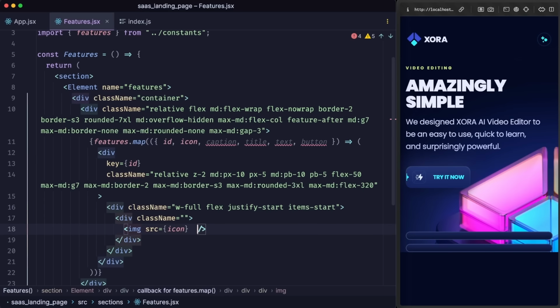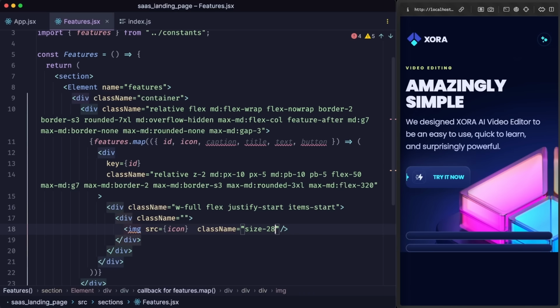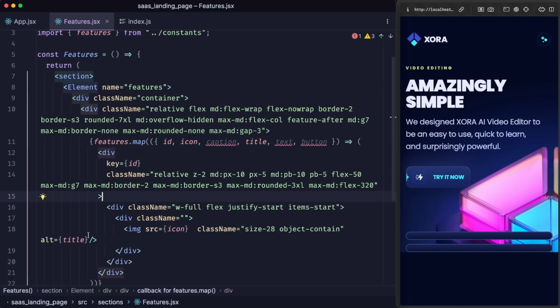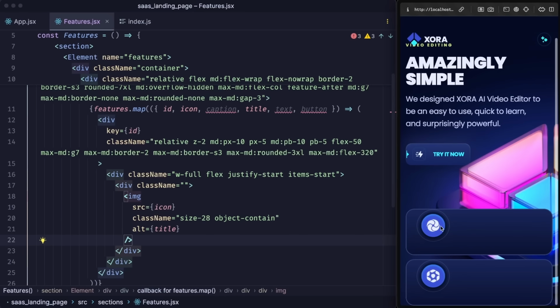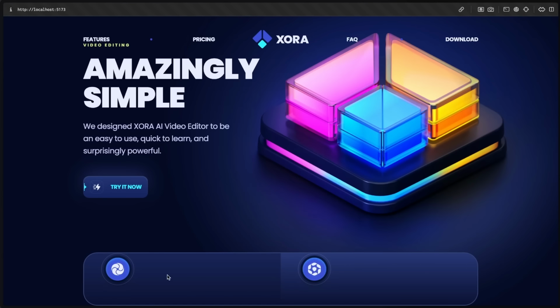Let's also give it a class name equal to size of 28, object-contain, and let's give it an alt tag equal to title. So this can be a dynamic property because it's different for each feature. So now let's save it, and you can see those two great looking images. Now on desktop view of the final application, you can see that it's kind of connected to the top of this frame, giving it this beautiful look. For us right now, it's not really like that.